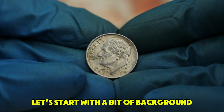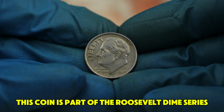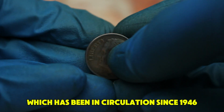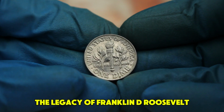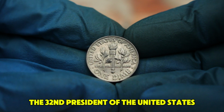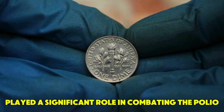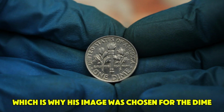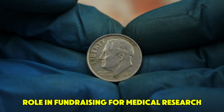Let's start with a bit of background on the 2014 1 dime. This coin is part of the Roosevelt dime series, which has been in circulation since 1946. The design was introduced to honor the legacy of Franklin D. Roosevelt, the 32nd President of the United States. Roosevelt played a significant role in combating the polio epidemic in the U.S., which is why his image was chosen for the dime, a denomination that also plays a key role in fundraising for medical research.